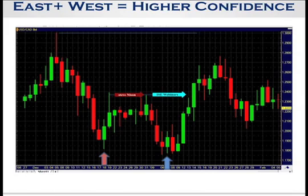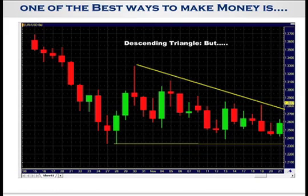Okay, so let's move on here. Now here we have, just to show you again the value of candles. This is a bearish Western signal, and it's called a descending triangle. We have support, horizontal support pretty much, and lower highs, all right? But now, to show on the title here, one of the best ways to make money is, drum roll please, okay?